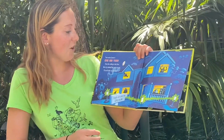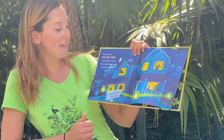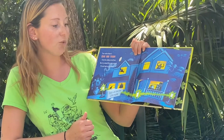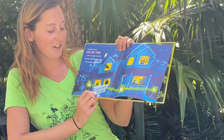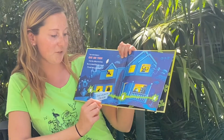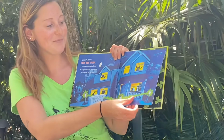Your entire house is one big trap, from the ceiling to the floor. Nice try indeed, but soon enough, I'll stroll right out the door. Let's see, there's a sign here that says, totally safe place for leprechauns. Is that true? No.